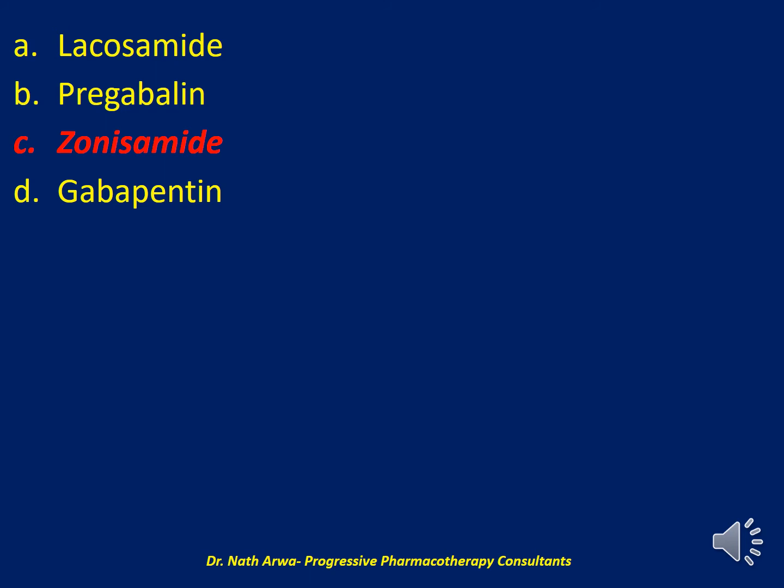Zonisamide, on the other hand, is administered orally and it's available in capsule form. And for a patient with difficulty in swallowing, liquid formulations would be more handy, and that makes it difficult to administer zonisamide capsules, and that's what makes alternative C the correct answer in this question. Let's move to the next slide, please.